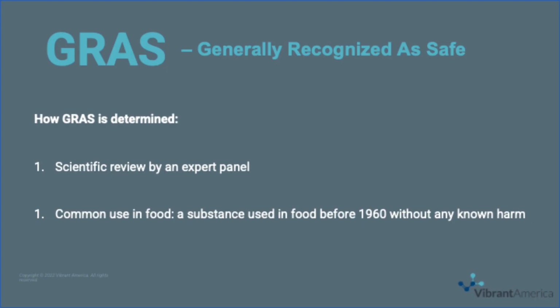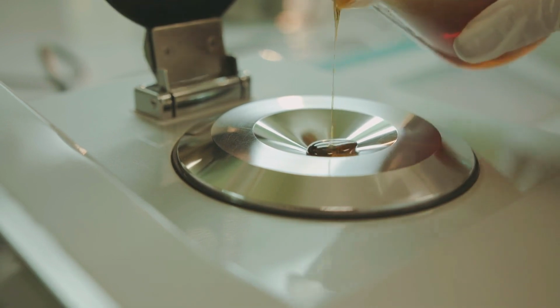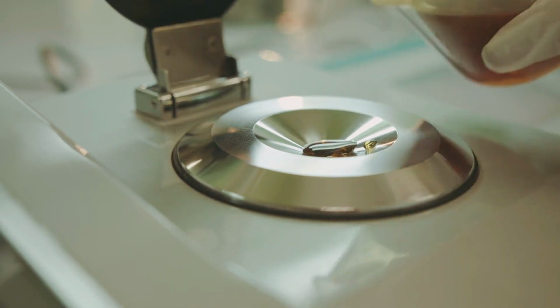GRAS. This is a label that's often seen on food additives. It stands for generally recognized as safe, which means that a substance has been determined to be safe for its intended use in food by experts in the field. It's important to remember that while the GRAS label is meant to reassure consumers that a substance is safe, it's not a guarantee. So, how is GRAS determined?